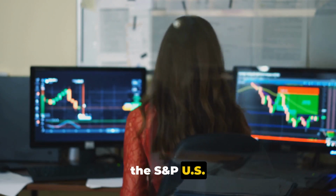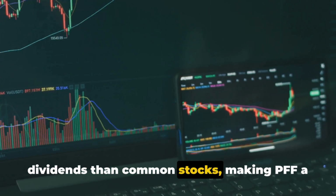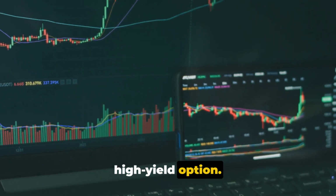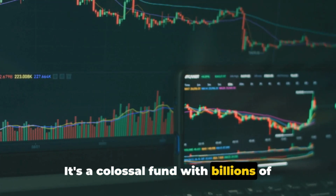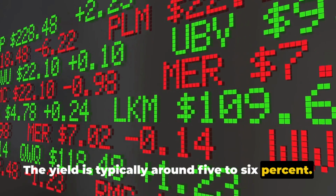Now remember, high yield often means high risk. It's a colossal fund with billions of dollars in assets. The yield is typically around 5 to 6%.